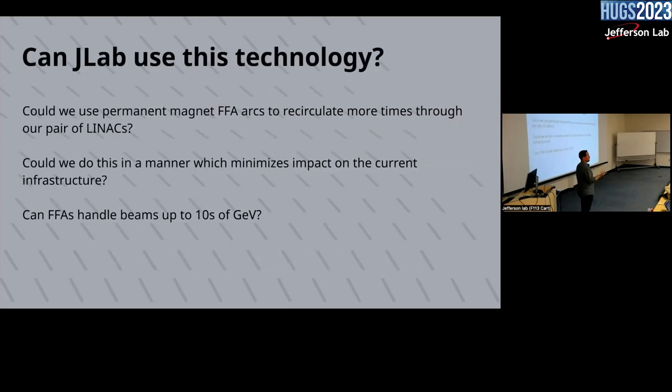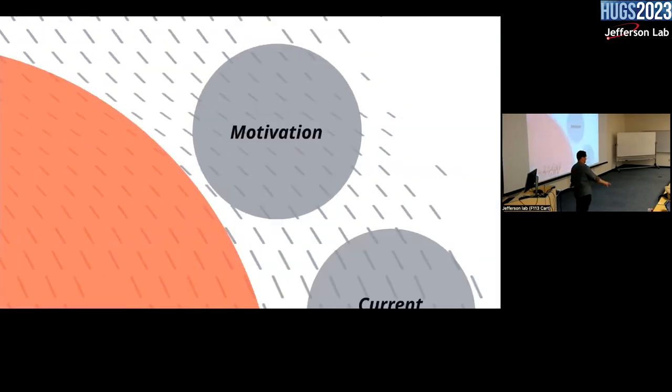Can we use this though? They were at 150 MeV. We're talking about going to 22 GeV. We want tens of GeV scale beam going through these permanent magnets. Can we do it? Can it fit in the current footprint of JLab where we don't have to bust out walls and everything? Well, we think so. We're still trying to figure it out, and that's what we're working on right now.